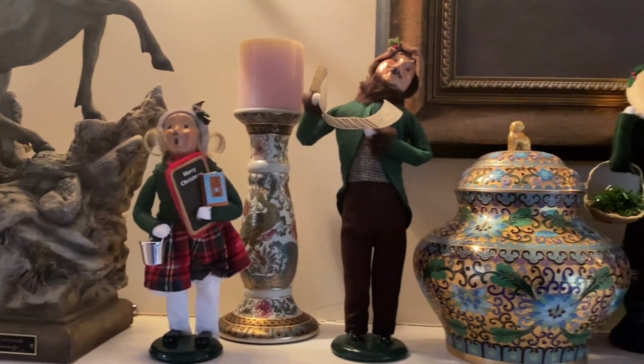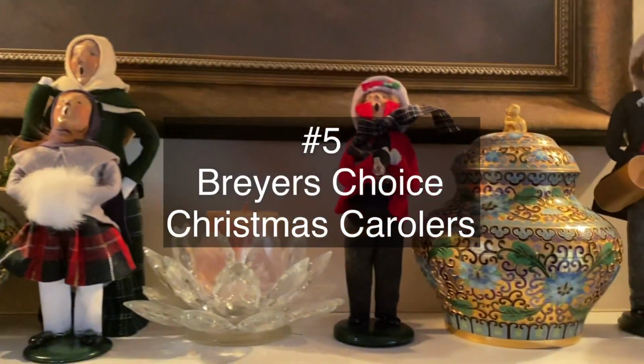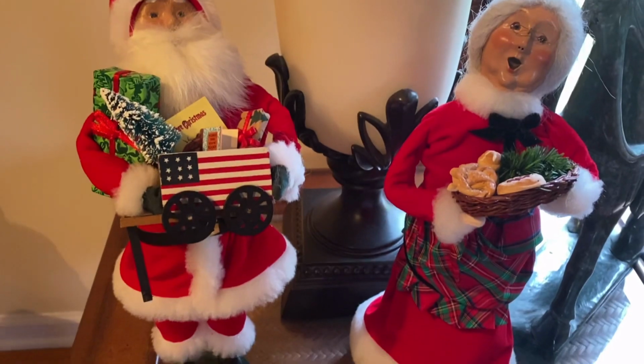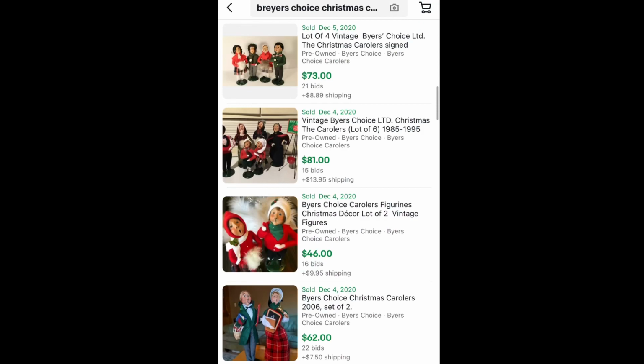Number 5 is the Breyers Choice Christmas Carolers. Now these we find all the time at estate sales, but they're usually overpriced. But this year we found a huge bin of them on sale at a thrift store. So we bought them and hopefully resell them. But they usually do go for good money, anywhere from $30 to $80 depending on which one you find.